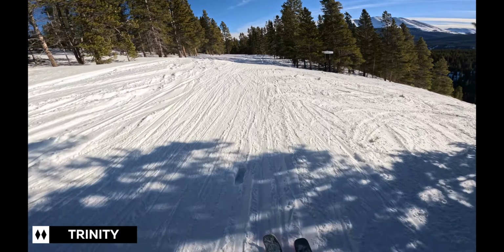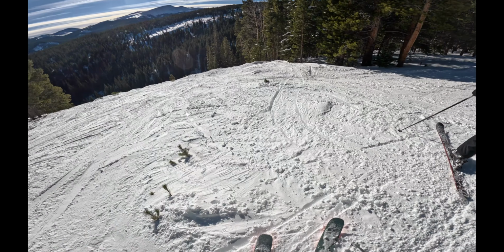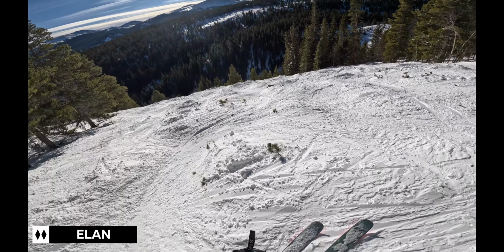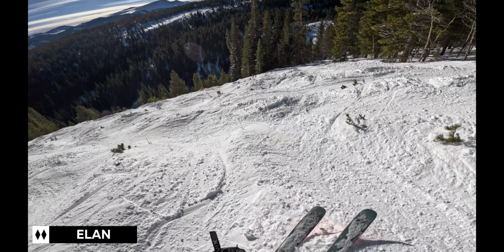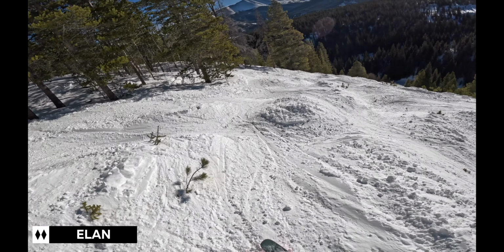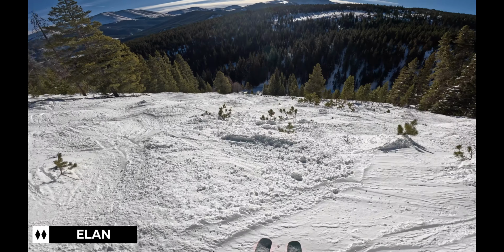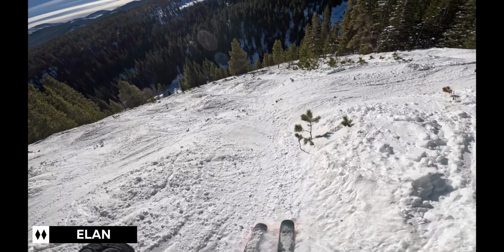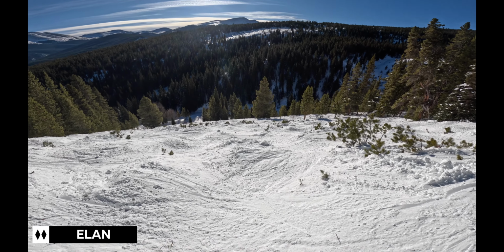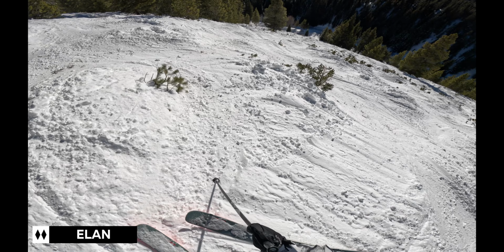Oh, what is this? Elan. Okay, let's try it. Whoa, this is kind of crazy looking. Okay, one turn at a time. It'll be okay. I feel like we're gonna hike back at this point. So many little trees. Oh, but it's short. Okay, this is not as steep as the last one, just more obstacles. Can't see any rocks yet, but I'm sure there are plenty of them.